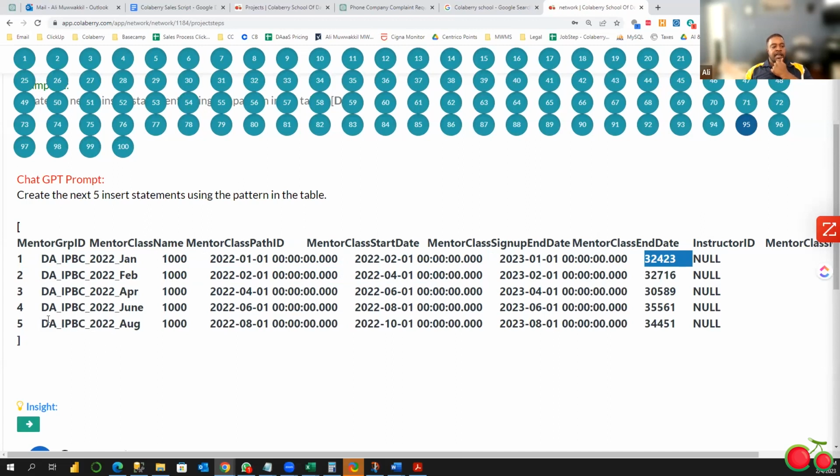So as you can see, in August, I haven't put any updates in there, okay? So I wanted to add some more updates in there, but I was gonna have to figure out what the dates are. I mean, the dates move in the same pattern, okay? So I wanted to see if I could use ChatGPT to create the next 5 insert statements using the pattern in the table. So it's going to take this pattern that it sees in this data set and create insert statements to add the next 5 records.